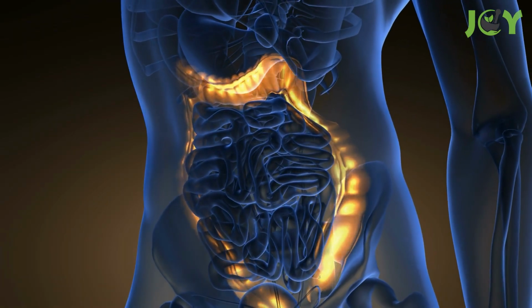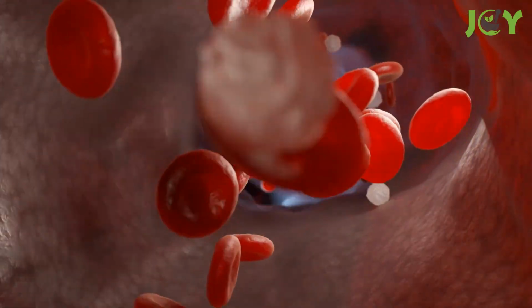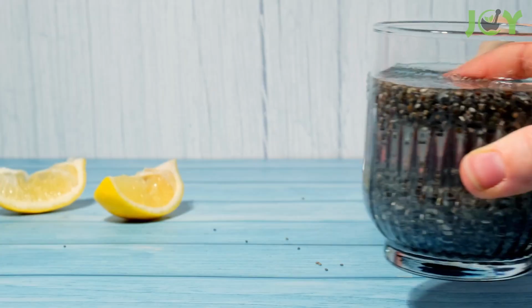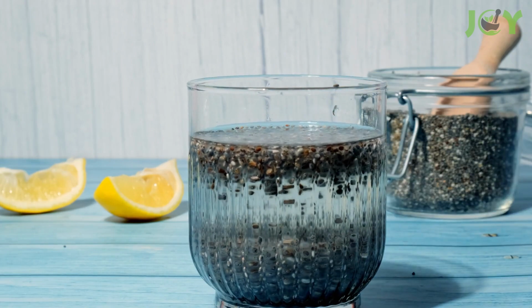This drink works in harmony with your natural rhythm by hydrating your gut, stabilizing your blood sugar, and preparing your metabolism to function optimally in the morning. It's like prepping your digestive system to wake up feeling refreshed and ready to go.